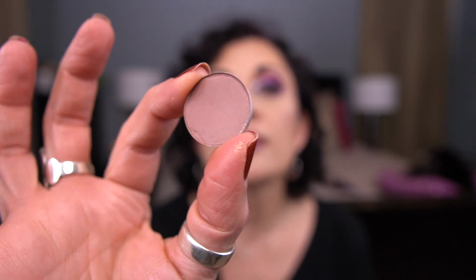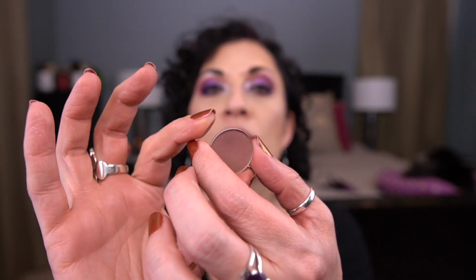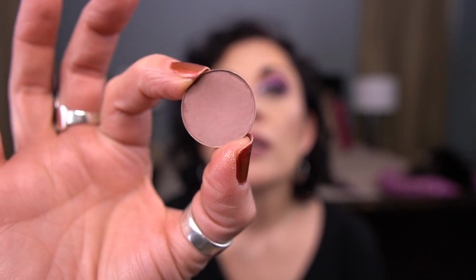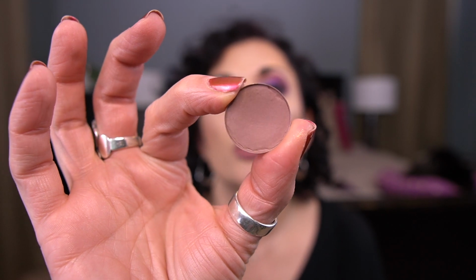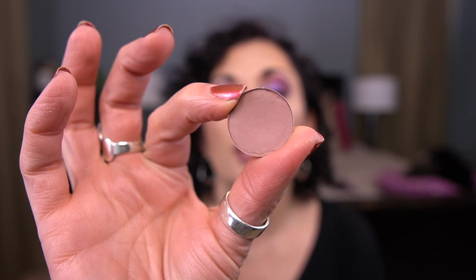And this is the other one where I'm like, it's just not going to happen. I don't know how it's going to happen. This is so tightly packed in here. There is no way. I mean, look at this. I've been using this a lot lately, especially. I mean, there's a shallow dip. Again, I don't go drilling into an eyeshadow.